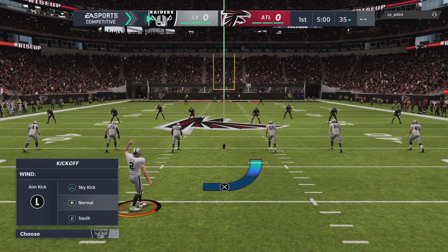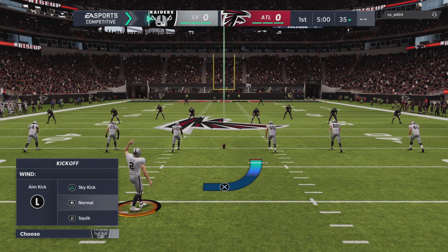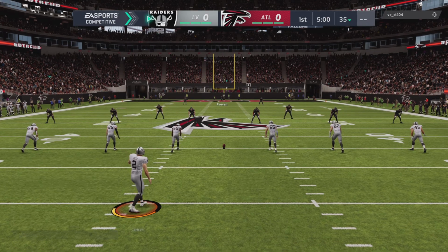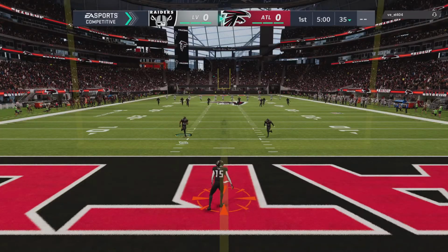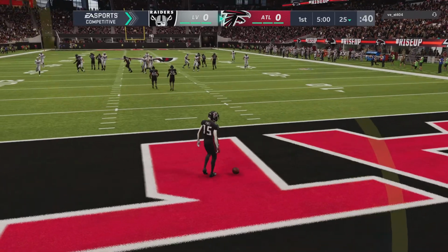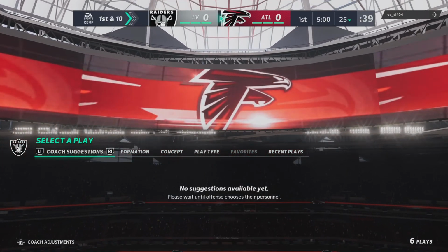Daniel Carlson, the kickoff for the Raiders. Here's the former Auburn kicker Daniel Carlson to get this one started. And we are underway from Atlanta. Fielded in the end zone, and he opts to not bring this one out. The first drive will start at the 25.